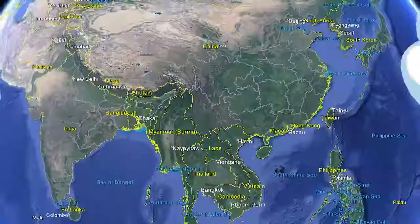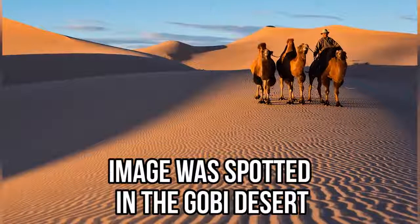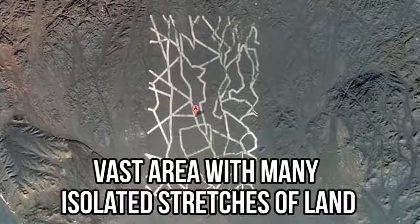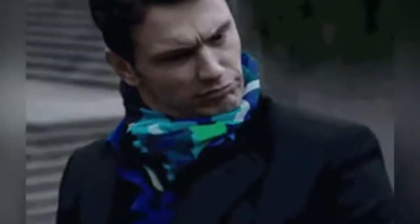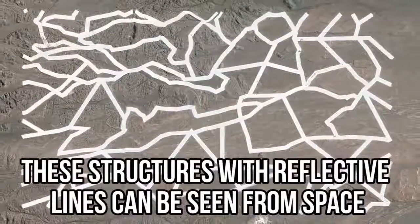Gobi Desert. You won't believe what Google Earth's satellite images captured in China. The image was spotted in the Gobi Desert, a vast area with many isolated stretches of land. This photo was literally taken out in the middle of nowhere, but as you can see, there's something strange going on. These structures with reflective lines can be seen from space.